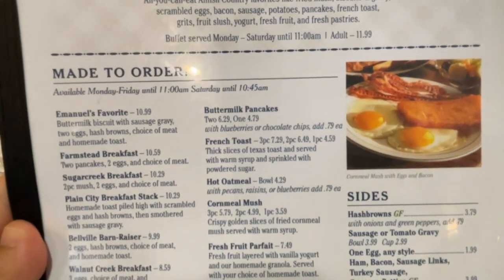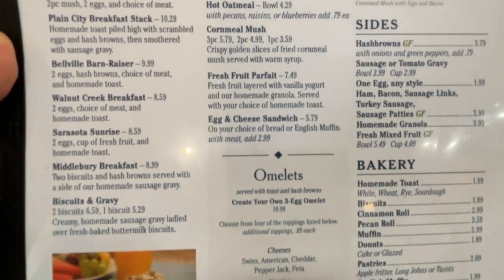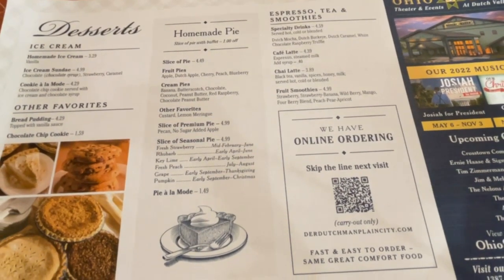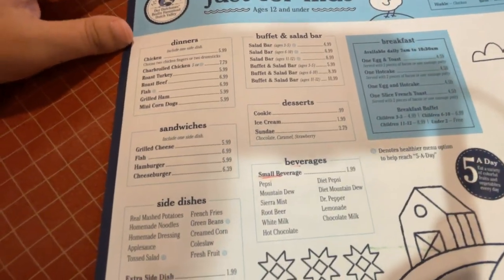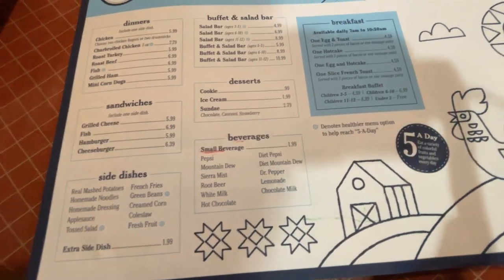And we're not here for breakfast, but here are the breakfast offerings. They also have a breakfast buffet as well. And here are all the desserts to choose from. And here is the kids menu for kids 12 and under. There are the dinner selections as well as the buffet, sandwiches, side dishes.